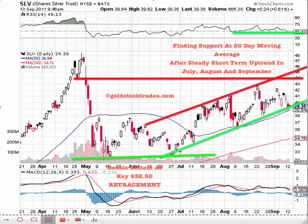We have the resistance at 1900. We have support at 1750. A break below 1750, and we could see a return to 1600, and this would be normal in a bull market. So stay tuned to any future daily bulletins or video updates.